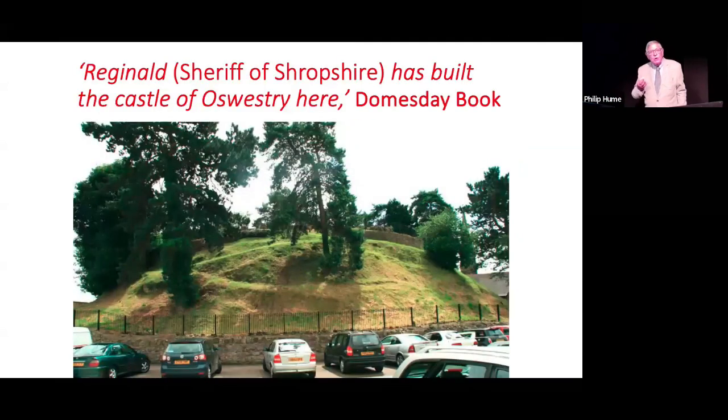Another town which is a Norman creation is Oswestry, and you may not know about Oswestry Castle, but there it is, built by the Sheriff of Shropshire, who is Roger de Montgomery's man, and it has been now completely isolated by roads, and it just sits there by itself.